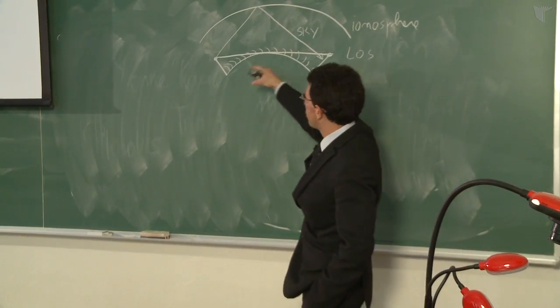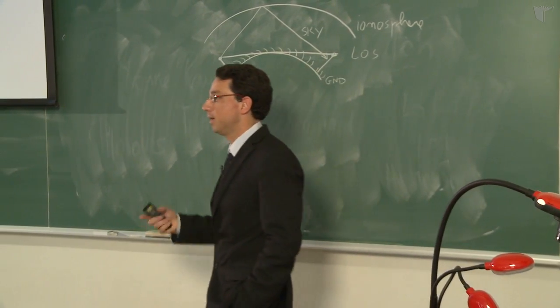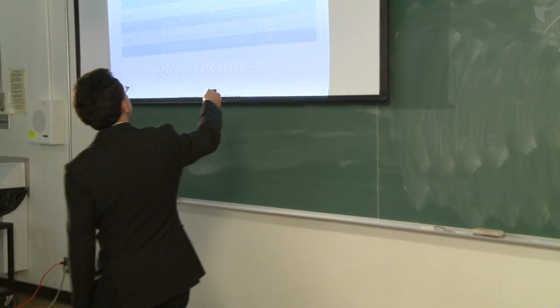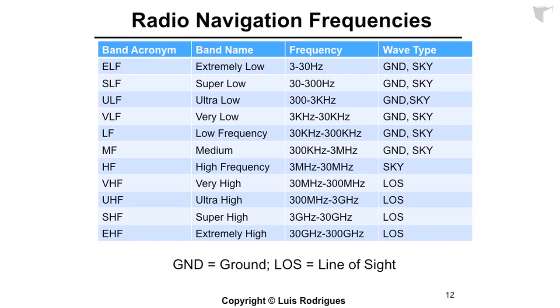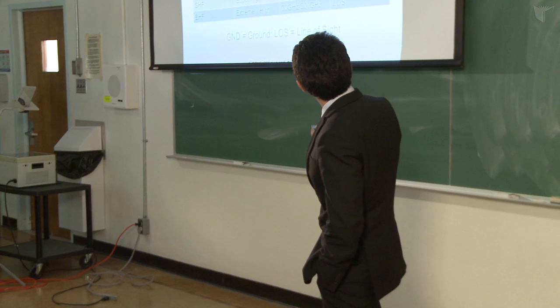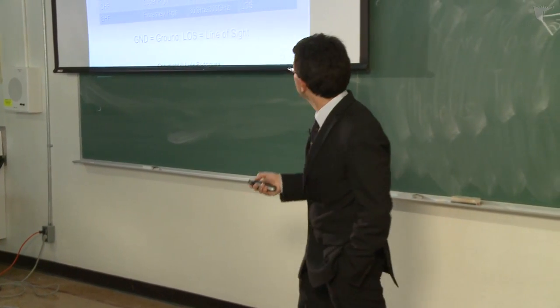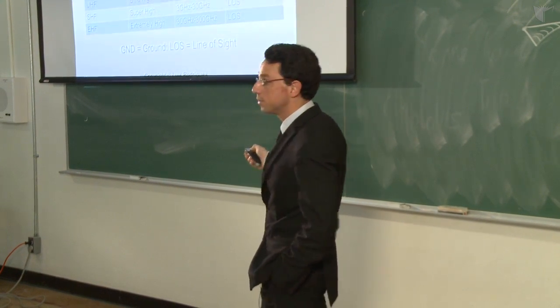Of course, one problem is that they might interfere. You might have two waves coming in at the same time, and they interfere with each other, and you have a problem. And that's what happens here with the ground and the sky wave. So what this is a table of is basically there's different bands, names. A band is basically an interval of frequencies. It's called a band. And they have different names. They go from extremely, super, ultra, very, low, medium, high, and then again very, ultra, super, extremely. Okay? The first extremely, super, ultra, and very are low, and the last are high. And in the middle, you have the low frequency, the medium, and the high frequency.